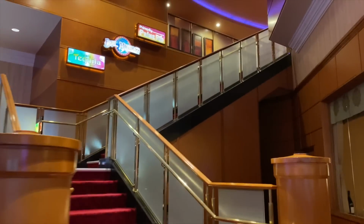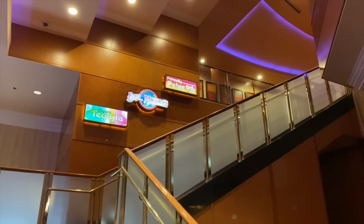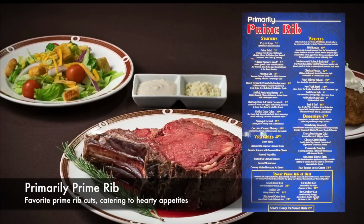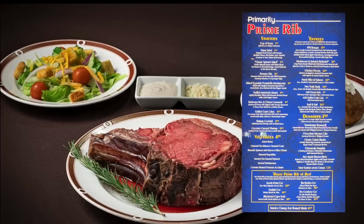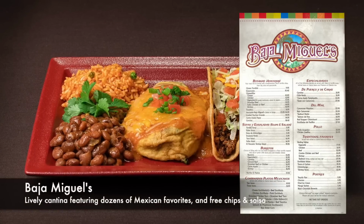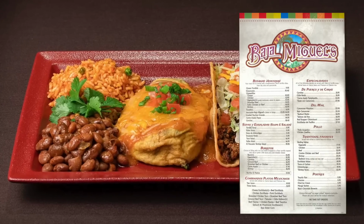And we're still not done because up on the mezzanine level, there are even more food options. Primarily Prime Rib offers no fewer than 5 different prime rib cuts, dry-aged and slow-roasted. Baja Miguel's is a festive cantina serving up south of the border favorites, plus a fun tequila bar.